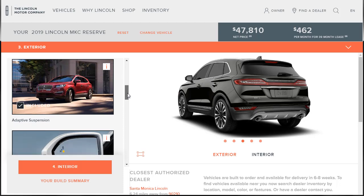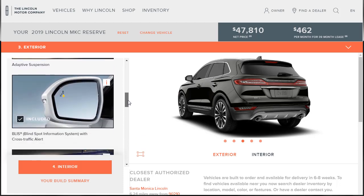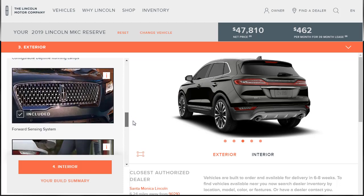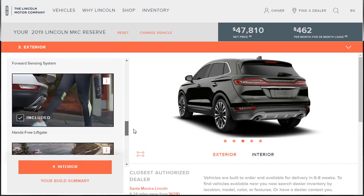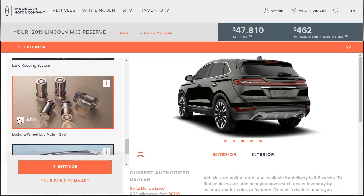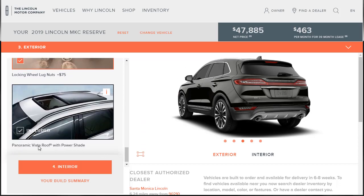We have the Active Park Assist, adaptive suspension because we got the all-wheel drive. We have the configurable daytime running lights. We have the forward sensing system. We've got the hands-free liftgate. We're all in the mix. Lane keeping system. Let's throw these wheel locks in there for some added security, cheap security. The panoramic Vista sunroof, we even have that. So looks like this vehicle's shaping up to be a lot of vehicle so far for what I think is a reasonable amount of money considering the class and all that there.